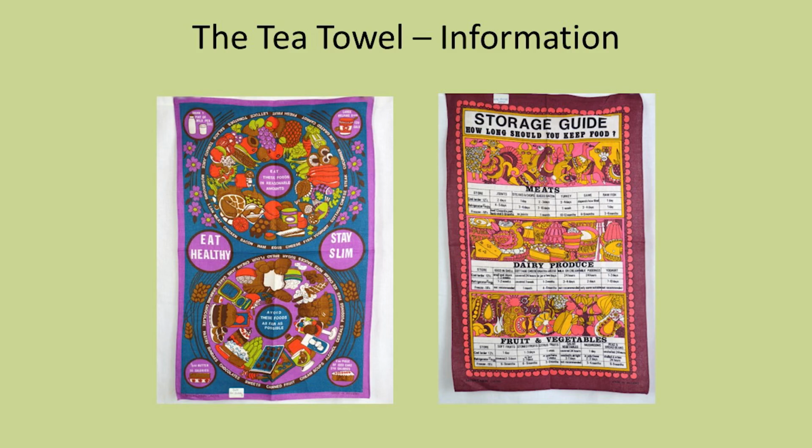They had even more detail telling you how you could eat healthily and stay slim. It would give you a storage guide telling you what the length of time was that it was safe to store various foods under various conditions. So you've got whether it's in a fridge, whether it's in a cold pantry, or whether it's in a freezer. I mean, to think that somebody was actually going to sit down and design something as visually attractive as this, simply to tell you, don't leave it in the freezer for too long, or use it if it's just been in the pantry. And it's such a novel way of making information palatable, I think.